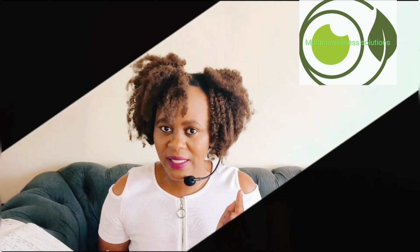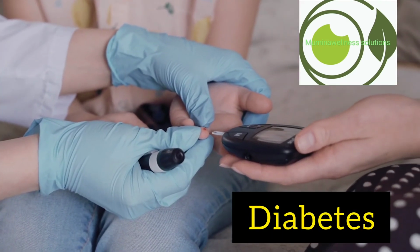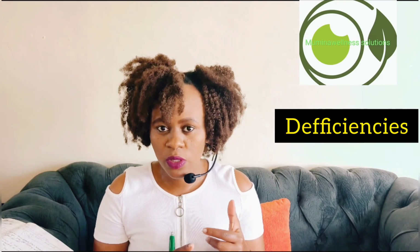With a lot of studies indicating the success of a ketogenic diet for weight loss and management of other chronic disorders such as diabetes, there are other studies that have concluded otherwise. One of the concerns of these studies that comes out clearly is sustainability and nutritional deficiencies.